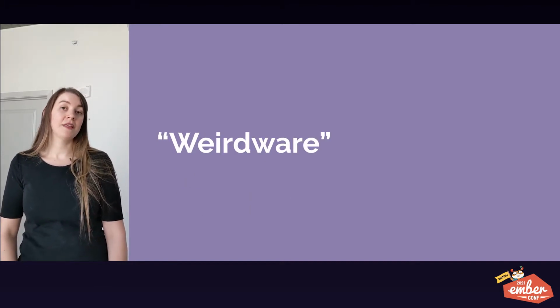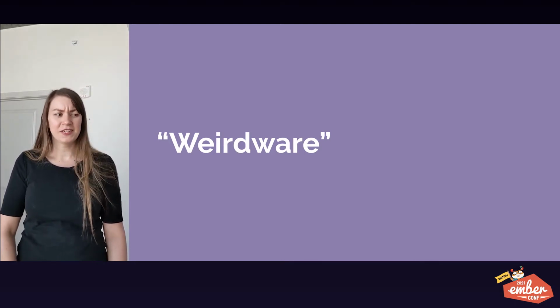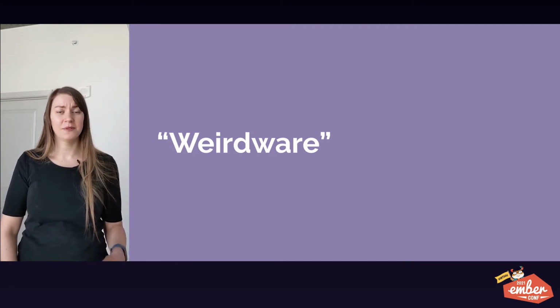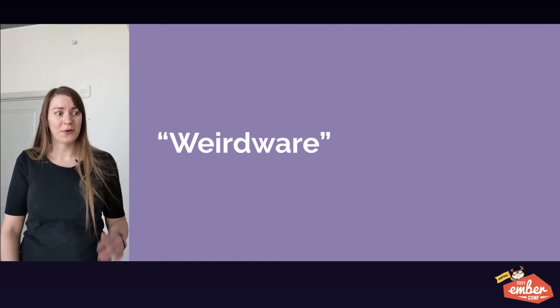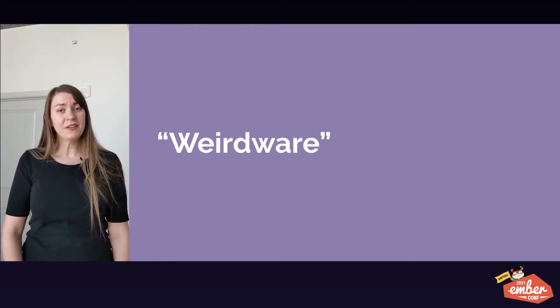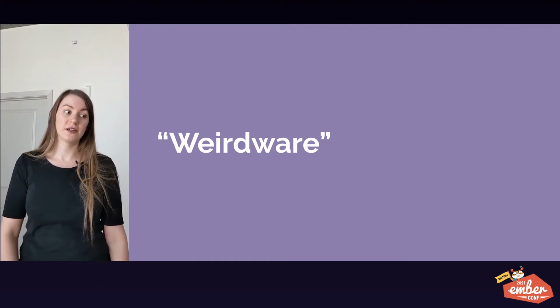But even in applications with weirdware, which I define as deprecated packages or experiments in code where we've strayed from the standard Ember path, those times when we've decided to roll our own, it's possible to stay current with some effort, even in a massive application. We've done this over the last 10 years.